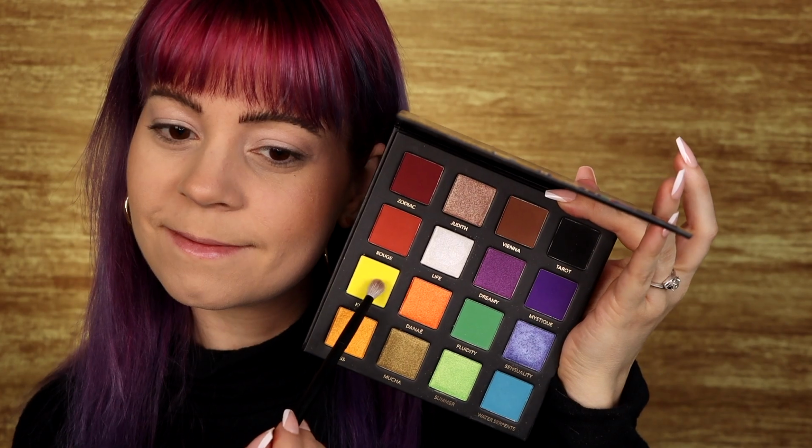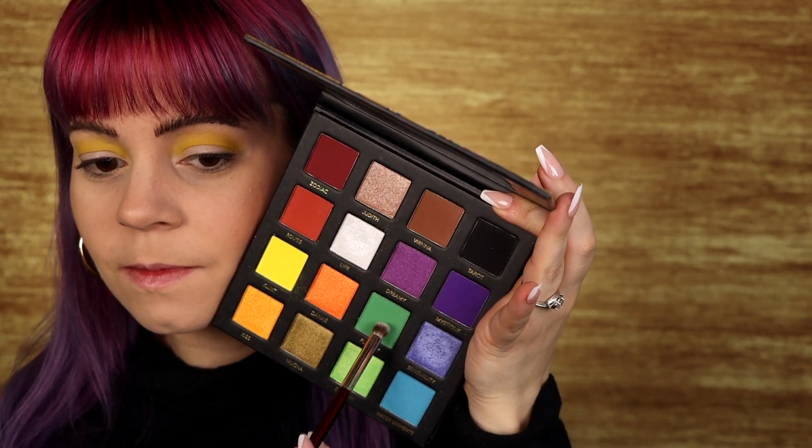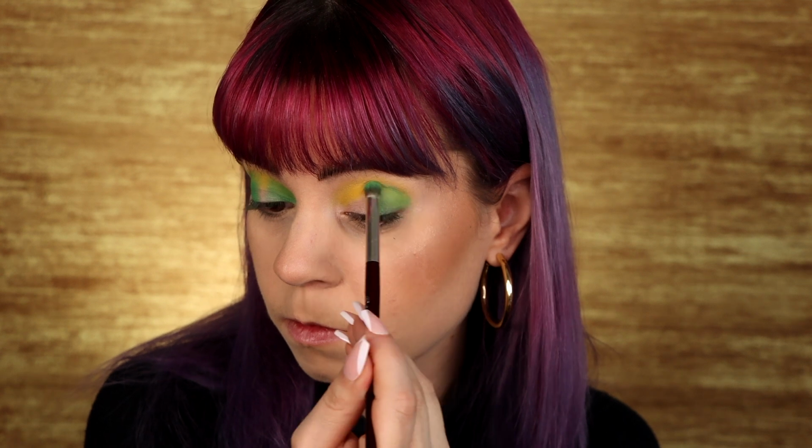But then I sat down today to film and I did the green look, and the green just was not doing what I wanted it to do. I did try to layer it on top of a yellow, which might not be the best color combination, because yellows and greens are both tough colors to formulate and to get nice and pigmented. But I thought if any brand could do it, it would be Kailav, but I'm a little bit disappointed in that green. I didn't feel like the green layered at all.